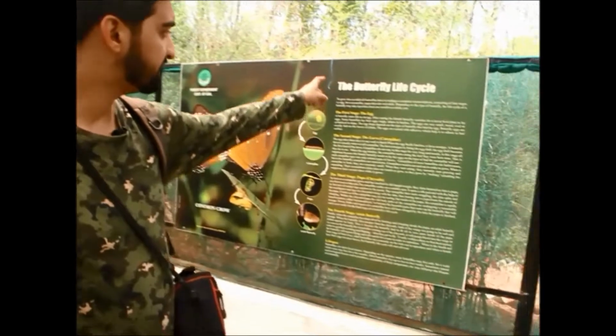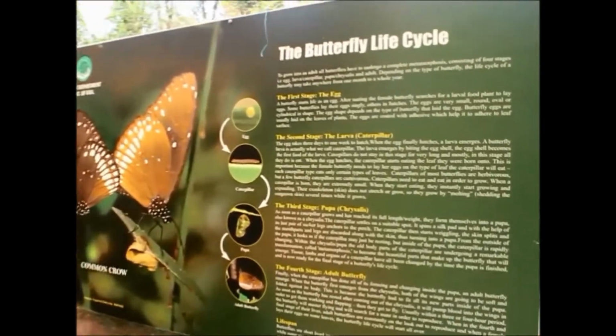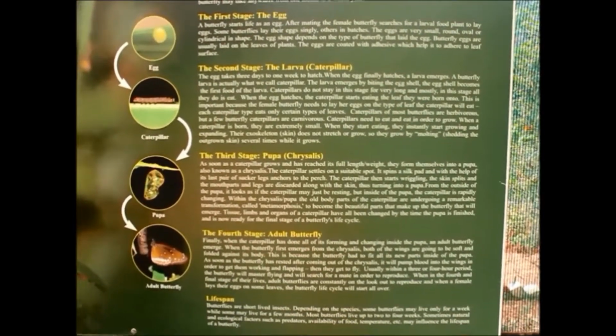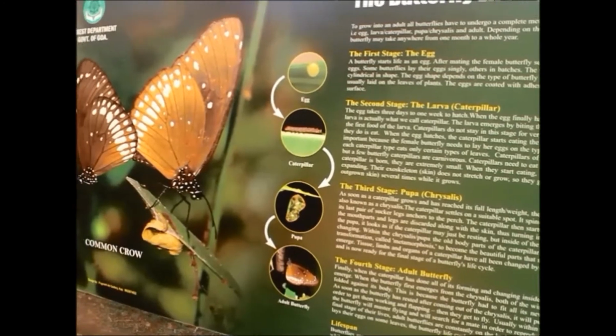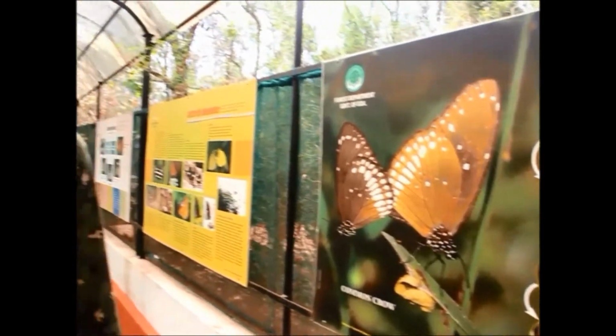Right now we are in an enclosure which is designed especially for rare butterflies, and as you can see here, the entire details of the butterfly life cycle have been given. The larva, the caterpillar stage, is the only stage in the life cycle of a butterfly where the caterpillar grows and gains all the essential nutrients and food materials to become an adult. Once it becomes an adult from its pupa, the butterfly does not grow; it stays the same size.